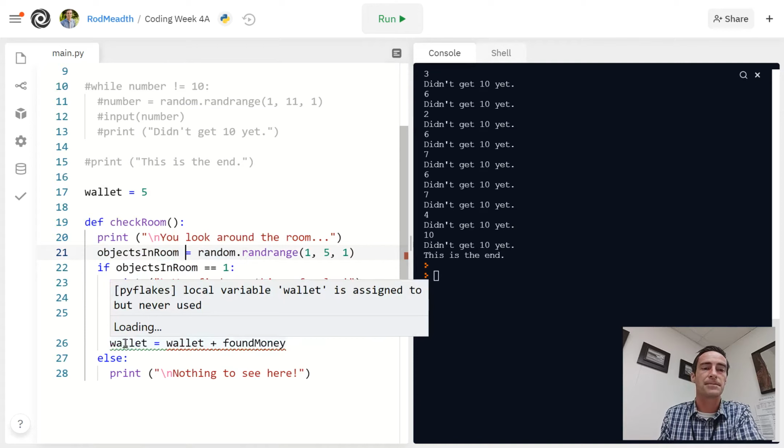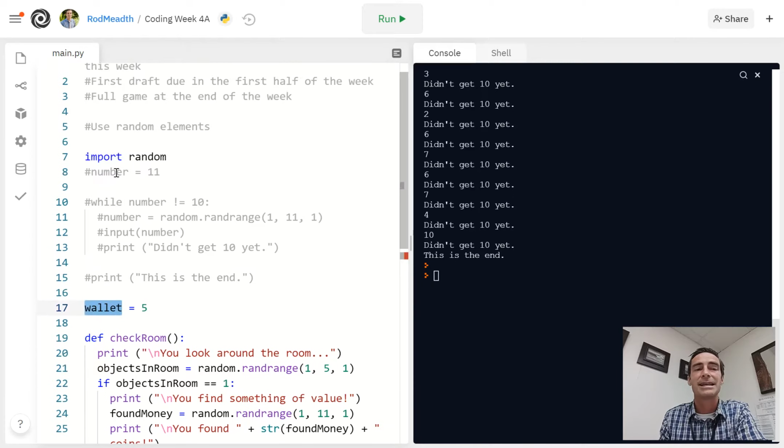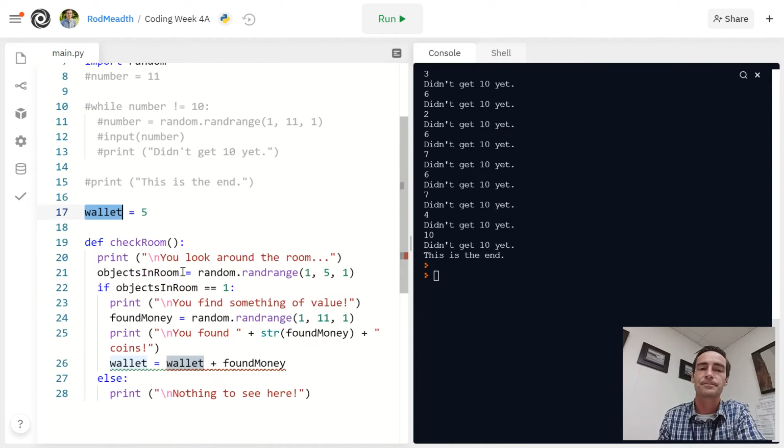But see, this would get upset. Let me actually mention what's popping up in this little gray text box. Local variable wallet is assigned to but never used. It's complaining that this variable called wallet hasn't been defined. We're using it, we haven't defined it, and we're like, wait, I just defined it out here. I defined it out here in the initial setup part of the code.